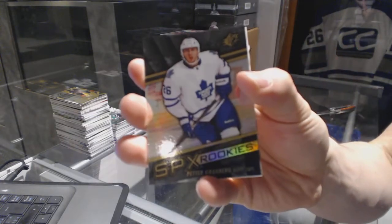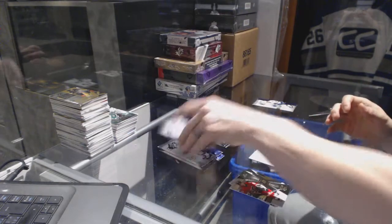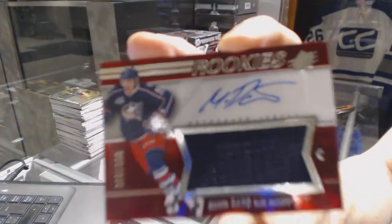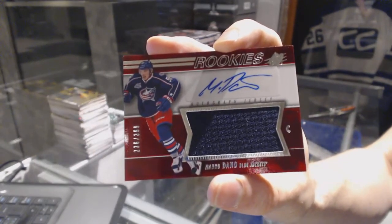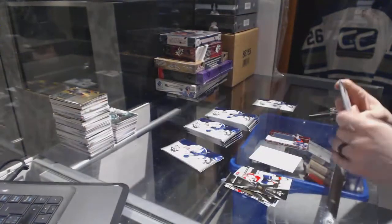Rookie for the Toronto Maple Leafs, Petter Granberg. We've got a rookie jersey autograph, number to 399 for the Columbus Blue Jackets, Marco Dano. Rookie jersey out of 399 for the Jackets, Marco Dano.